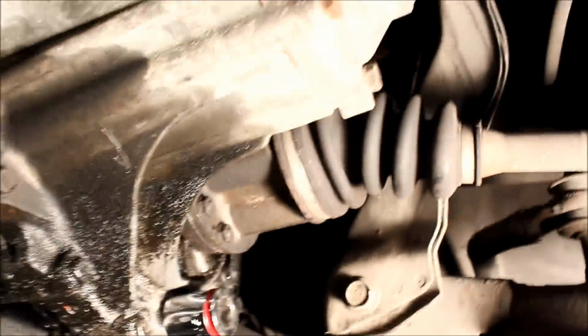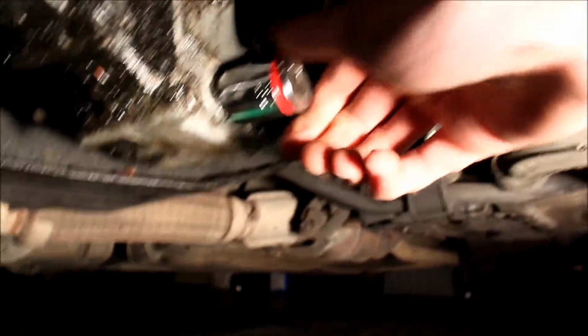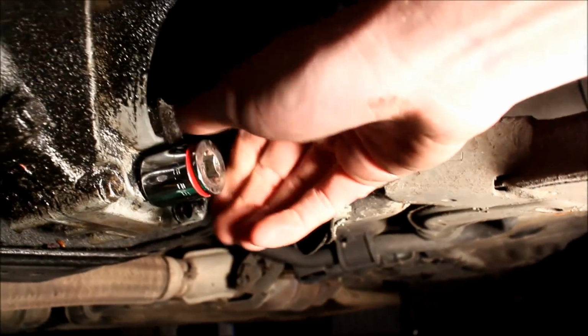Alright, finally got the drain plug loose. I ended up having to go buy another socket that actually fit. It was pretty stripped, so I had to file back the bolt and hammer a socket on there. I doubt it's ever going to come off, but I'm really interested to see if there's going to be any fluid in here or not, so we'll see what happens.